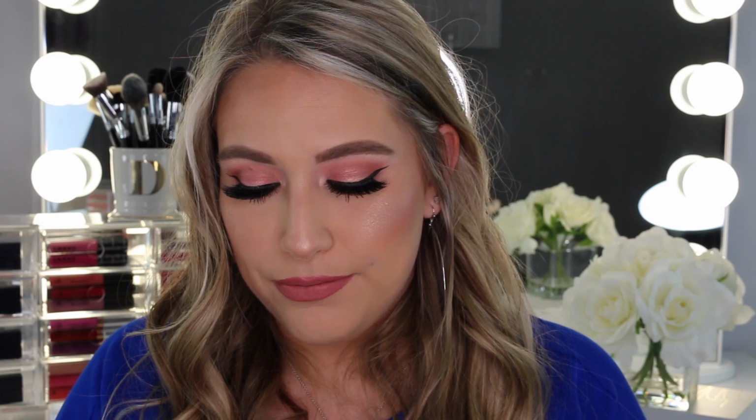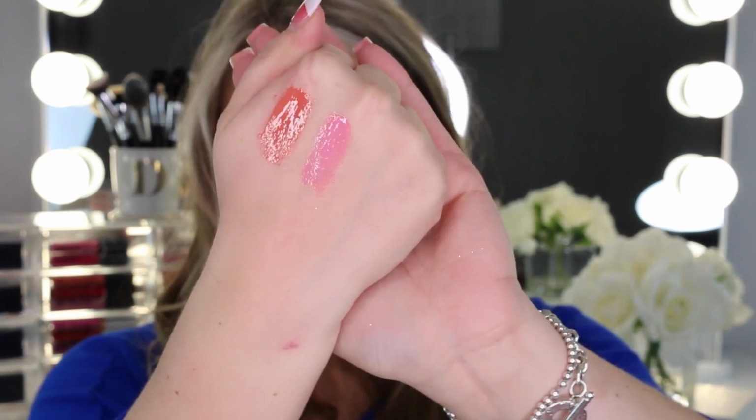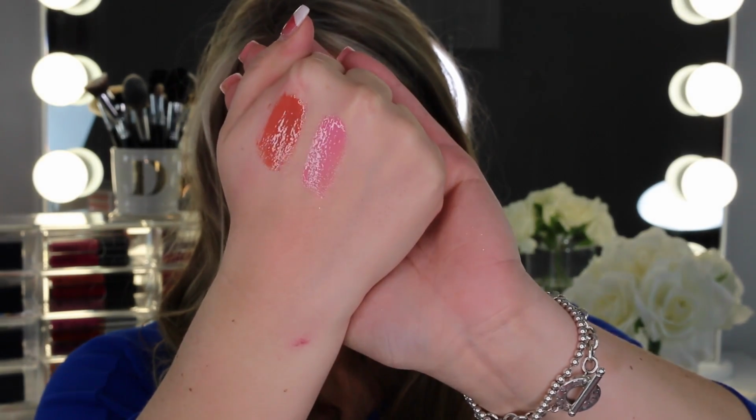And I will say this formula is a little bit sticky. I personally prefer more of the Anastasia ones. But if you do like a sticky type lip gloss, you would really like these. And they are really pretty, and they're very, very opaque as well. Okay, first one is called Smarty Pants. This is going to be gorgeous this summer. Okay, next one's called Heartbreaker, and it's that really pretty baby pink.